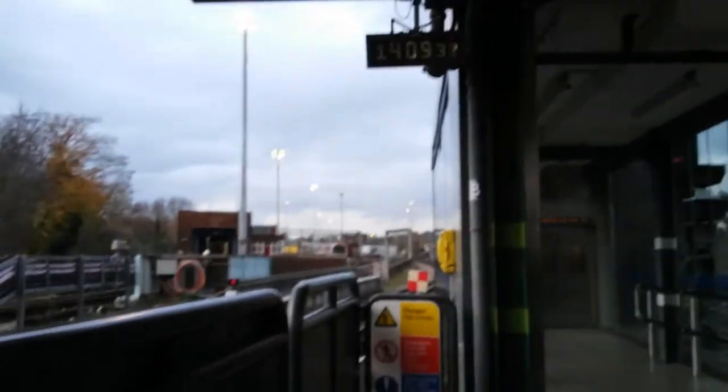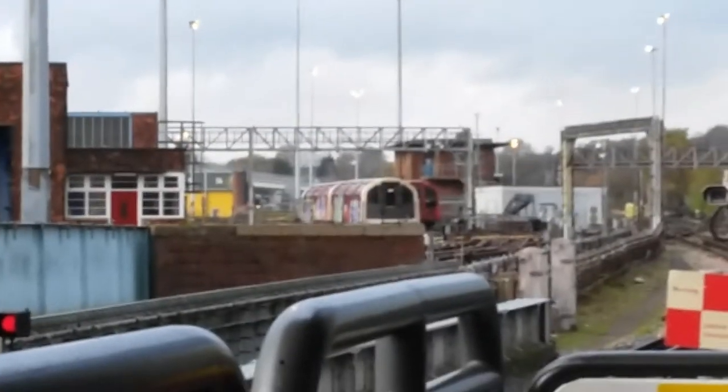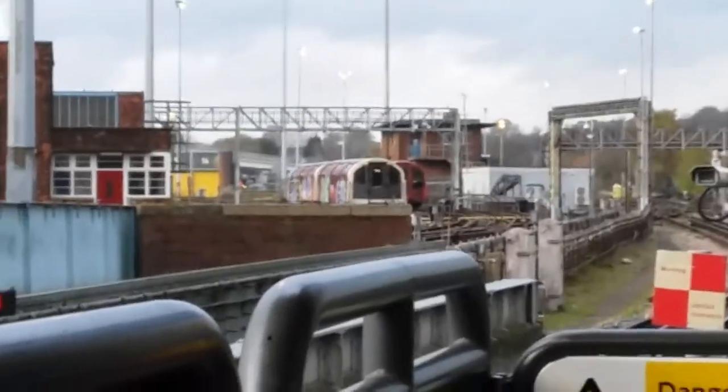You know, there's a train that's got the graffiti on in the depot. Look at that. There's only one train like that, apparently. This will be leaving soon.